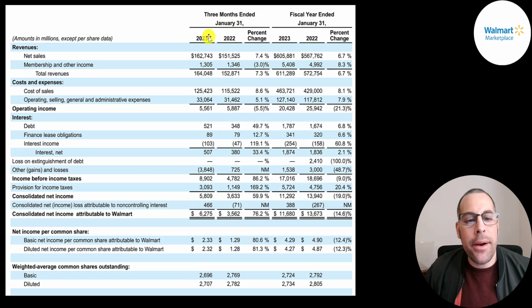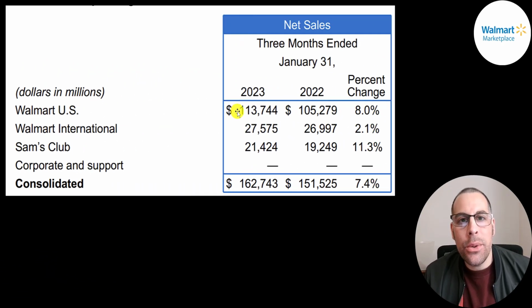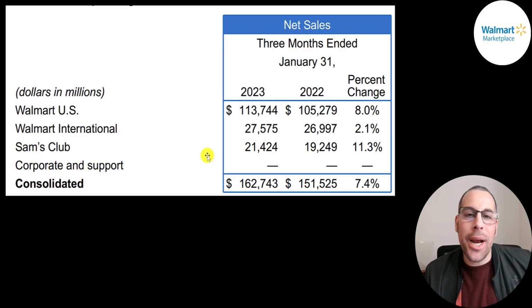I'll show you a breakdown of their revenue, the 164 billion. A bulk of their revenue is in the US, about 65%, 113 billion in the most recent quarter. 28 billion in international and 21 billion for Sam's Club. Total revenue of 163 billion. They're really successful in the US. When they venture outside the US, they don't really do that well.